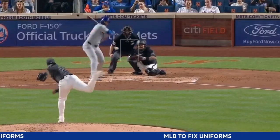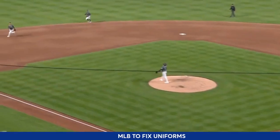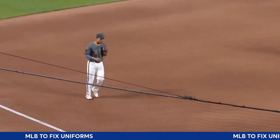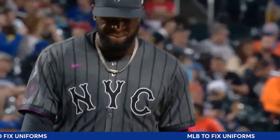All right. Speaking of uniforms, Brad covered this last time when I was gone, but we've now seen the Mets City Connect uniforms live, and we've got a video. I want to know from you, Brad, and if you guys haven't seen this, baseball family, let me know. This is what they look like on the field with the white pants and the gray top. Brad, did your opinion change from last week's episode to now?